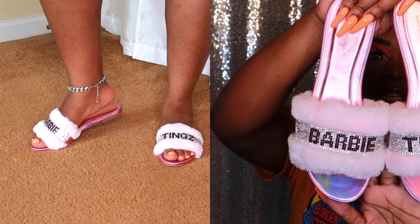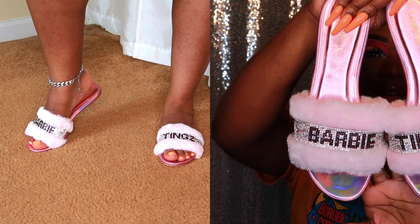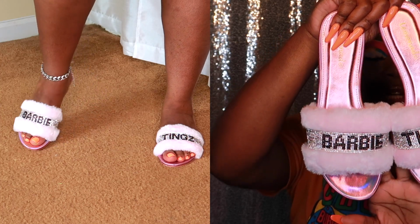So now the next pair of shoes I'm going to be showing y'all, all of these are going to be from Shop Official B. Now this is a website that's fairly new to me. I'm not sure how long she's been in business, but baby girl got some popping shoes, okay? Y'all, I've been trying to get my hands on these for the longest. But that's why it's good to sign up for emails.